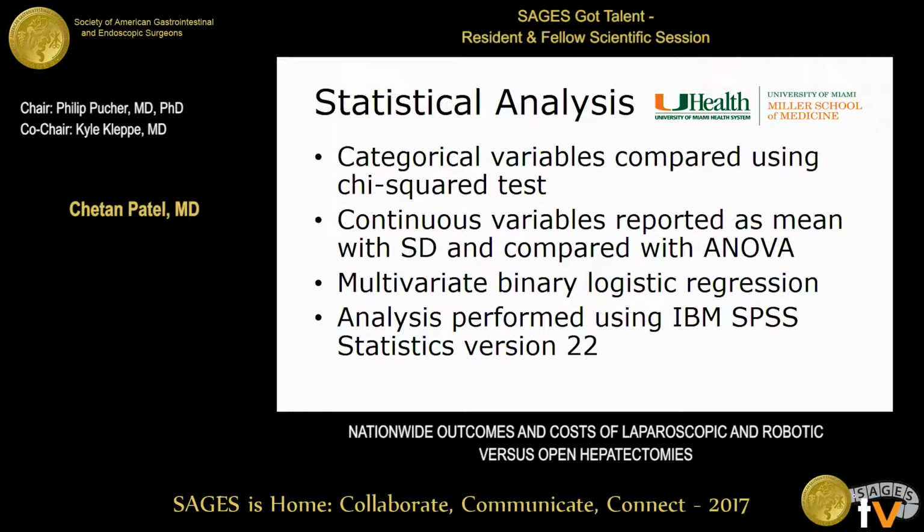Chi-squared was used to compare our categorical variables. Continuous variables were reported as a mean with standard deviation and compared with ANOVA. Multivariate binary logistic regression was used to compare our outcomes of interest and formulate odds ratios. And SPSS was used to perform the analysis.